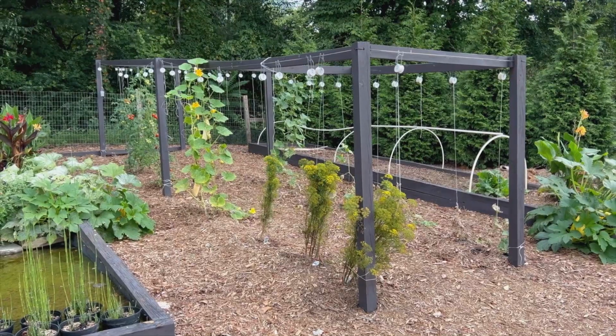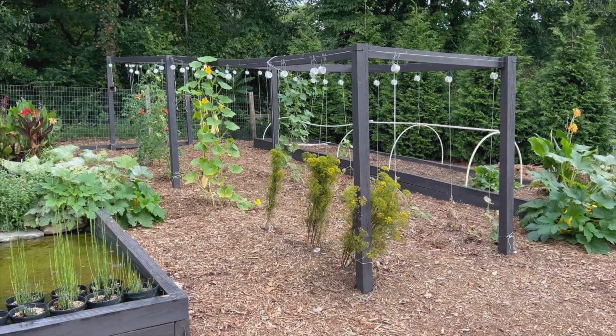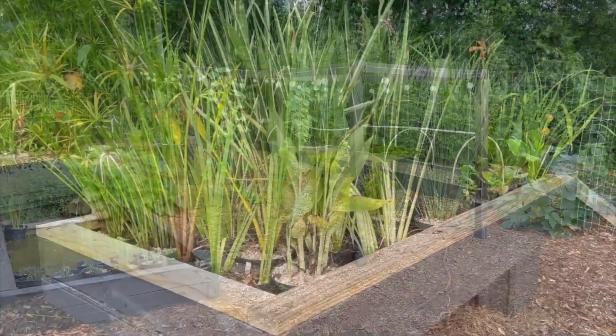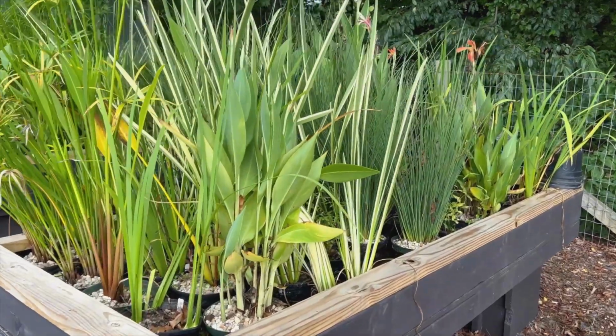Absolutely. So you've got this beautiful nursery that you've built, and there's such an incredible array of diversity. Would you talk us through some of the plants that you have here, and especially some of the ones that are really unique and special to you?